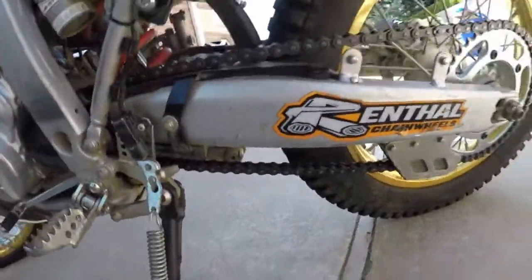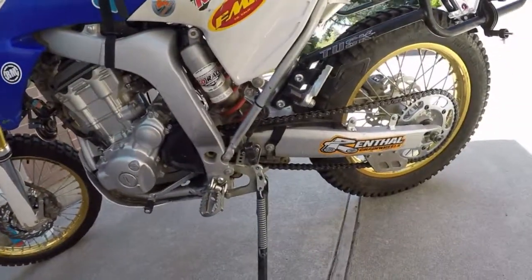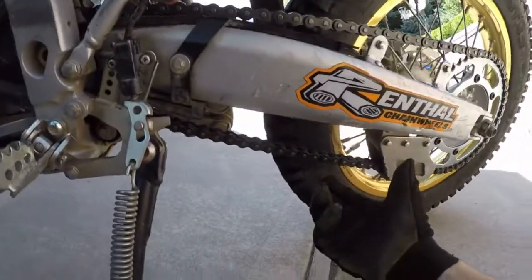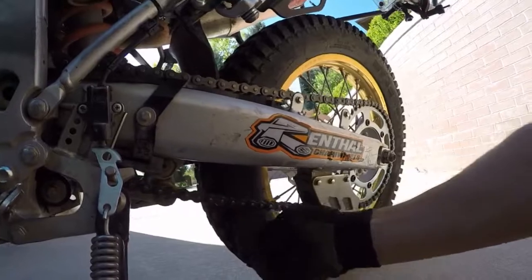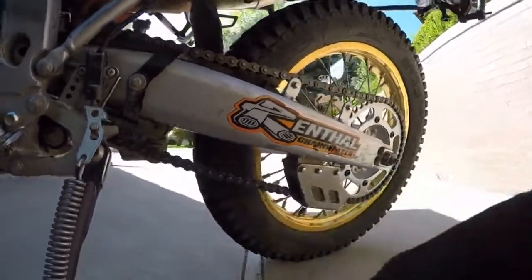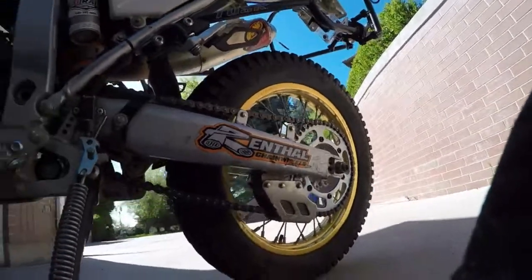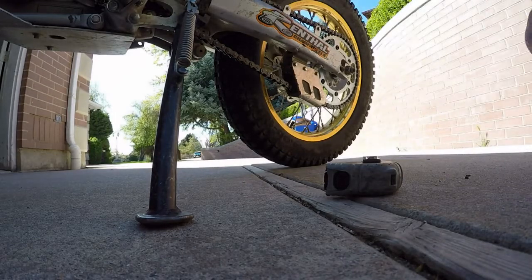The last thing we'll look at here is, I know someone's going to complain. They're going to be like, dude, your chain slack is all totally out of whack. And I just put this chain on. I adjusted my chain slack several times before. Here's kind of what it looks like visually. It does look a little bit slack, but for comparison, I'm going to set the GoPro down. I don't know how well it's going to be able to see. I don't know if that's in view or not, to be honest.